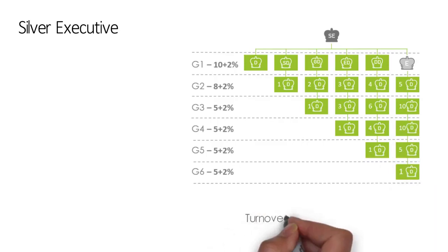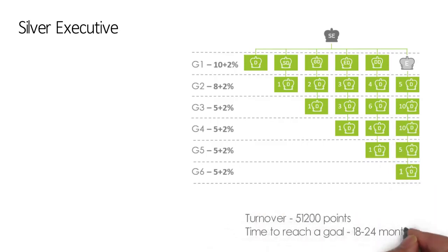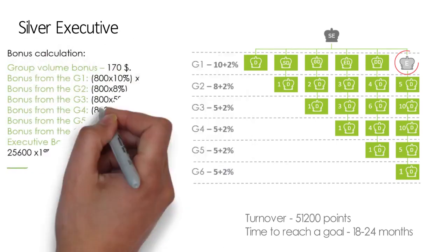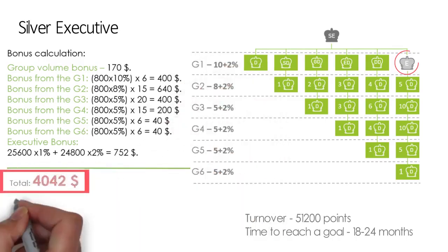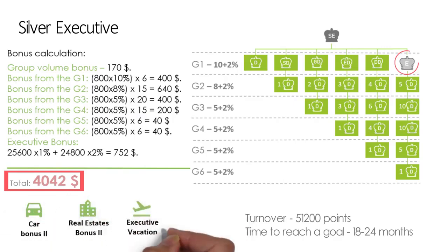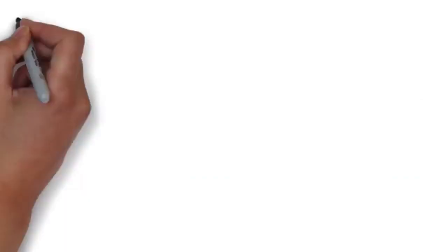The next rank is Silver Executive. Sales volume of 51,200 volume points, 6 director branches. One of them has a balanced bonus qualifying volume over 20,000 volume points. One of your partners now has experienced the feeling of a different life, and that helps you to grow to Silver Executive. Your bonus is $4,042, a new car, an exciting vacation, but you're not going on vacation alone. Your executive team joins you. Yes, today it consists of only one person, but you know what it takes to become an executive and how to help others do the same.